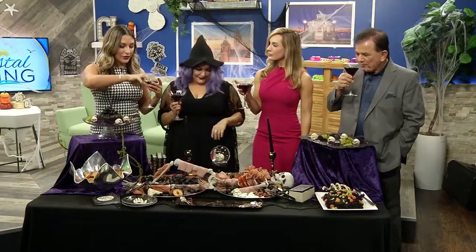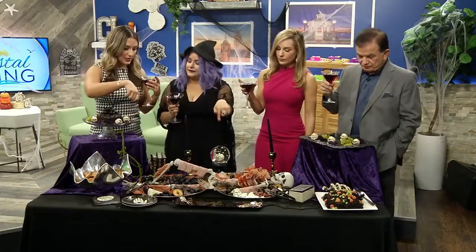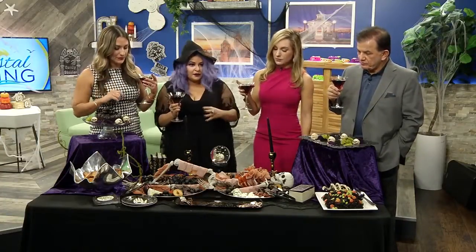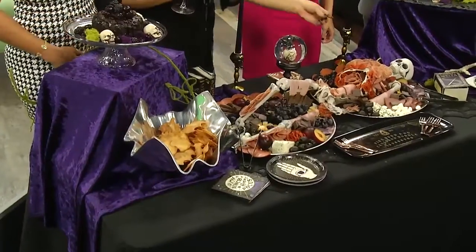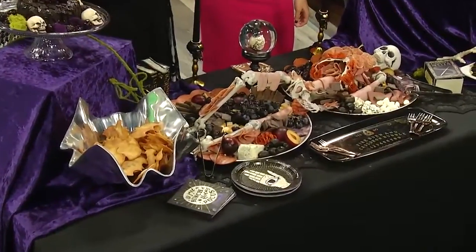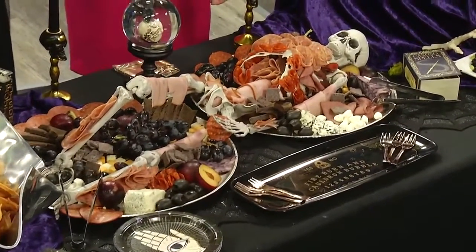This is very fancy, and like you said, it can look fancy and be very affordable. But I've seen this done with candy. Yes. You know what I mean? Wow. I've seen a little smaller skeleton, if you want to go get the little guy and then fill it with candy and put little Twizzlers as the guts and whatever. You can make this super kid friendly, but I don't have kids, so I love it.